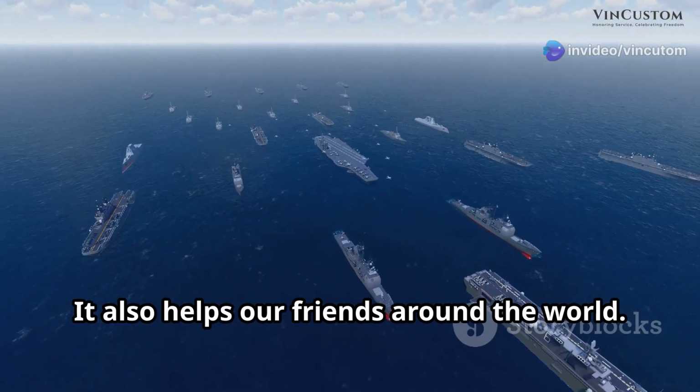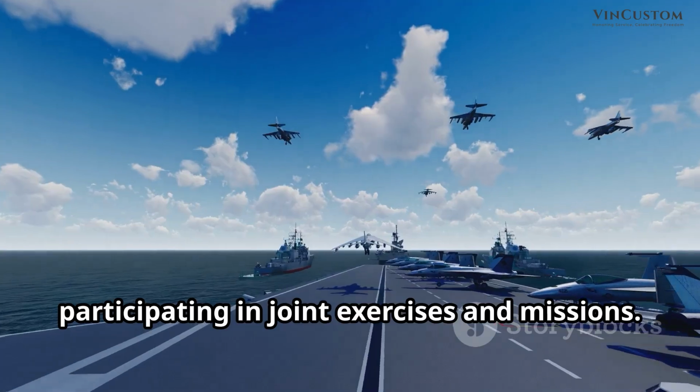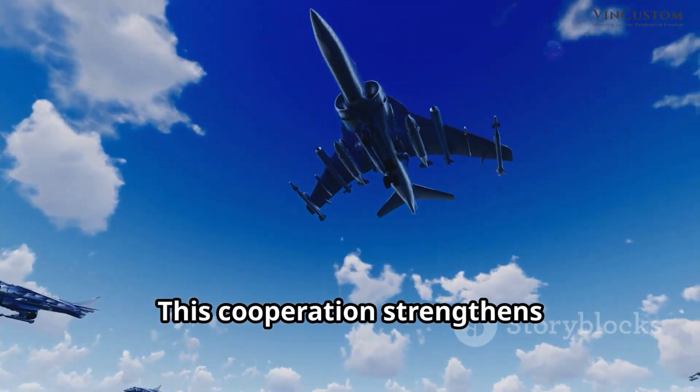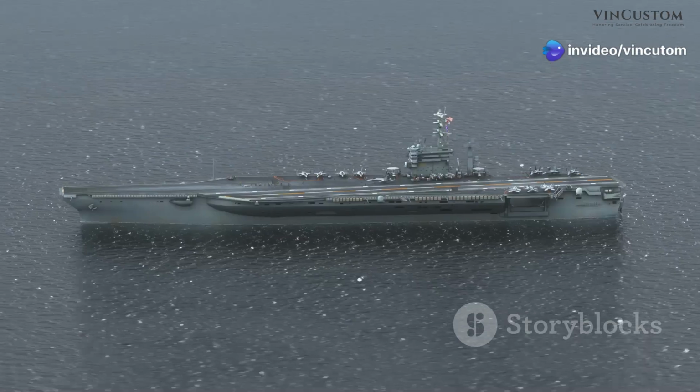It also helps our friends around the world. The USS Bush often works alongside allied navies, participating in joint exercises and missions. This cooperation strengthens international partnerships and promotes global stability.